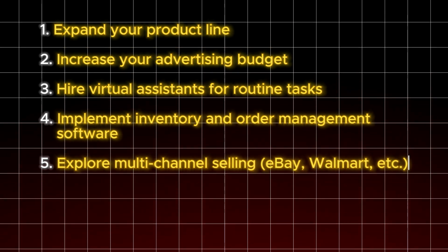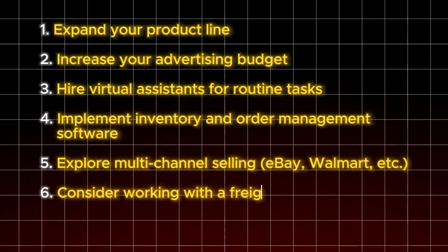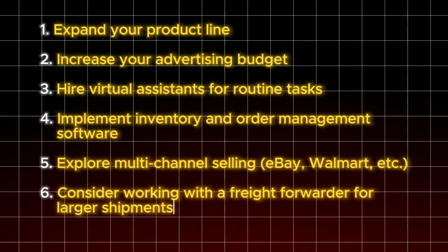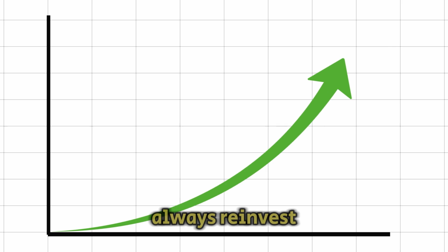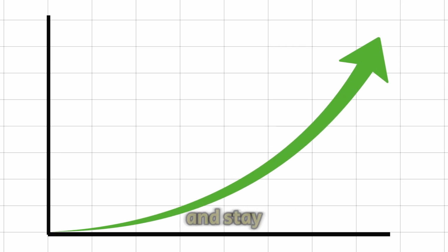5. Explore multi-channel selling: eBay, Walmart, etc. 6. Consider working with a freight forwarder for larger shipments. Always reinvest profits to fuel growth and stay competitive.